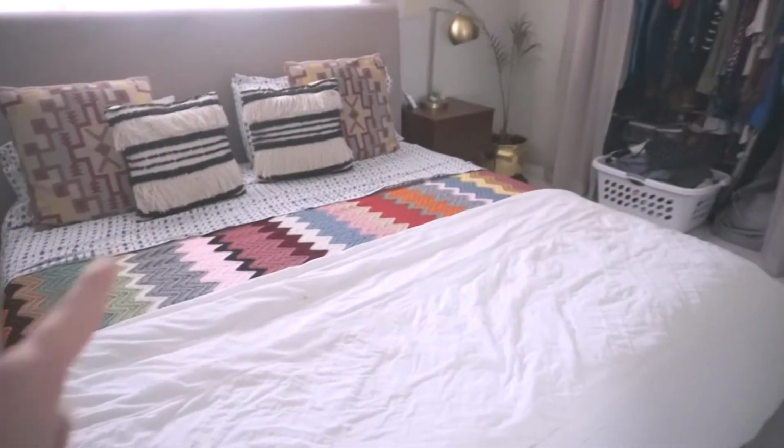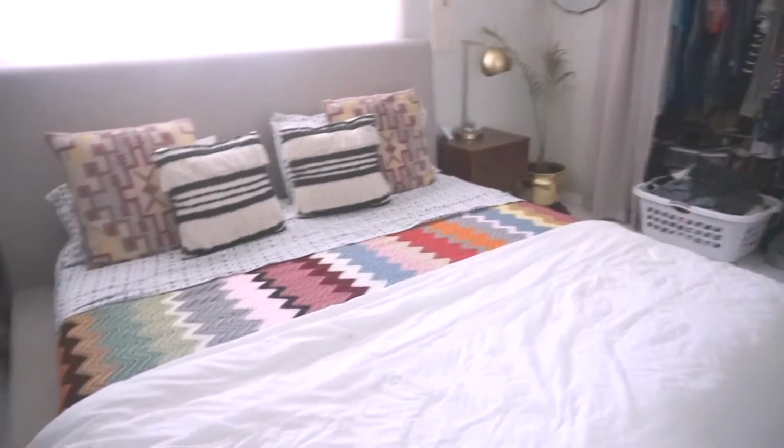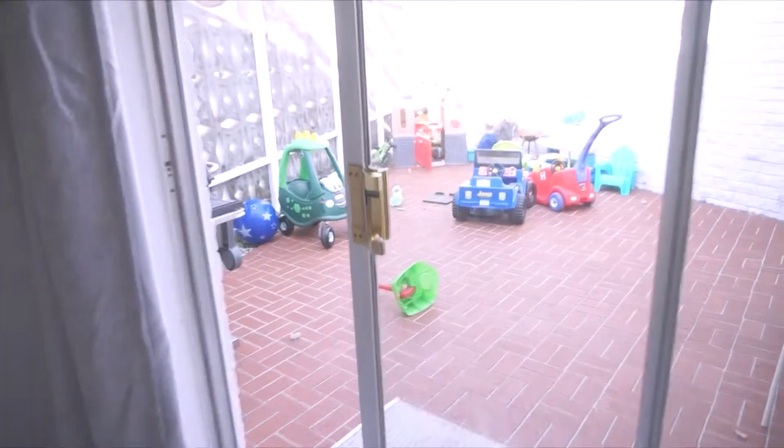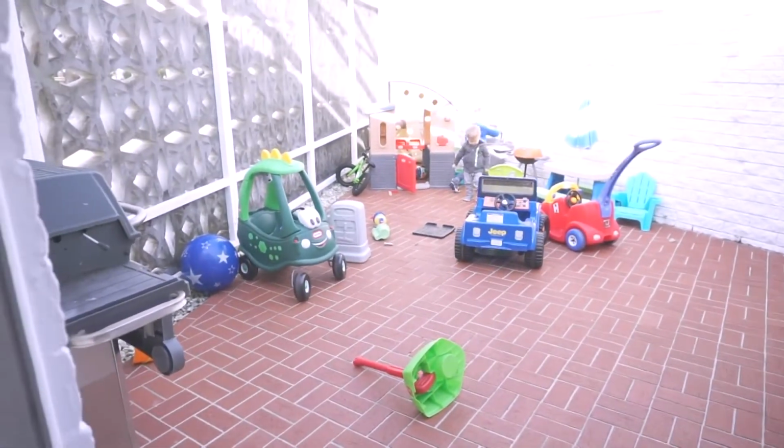All right, so that is all cleaned. I didn't get to put away all the laundry, but I will do that probably during nap. Now I'm gonna go play with the boys. So playroom's a mess, but I just keep it a mess all day pretty much. I am gonna come and play with the boys for a little bit outside.